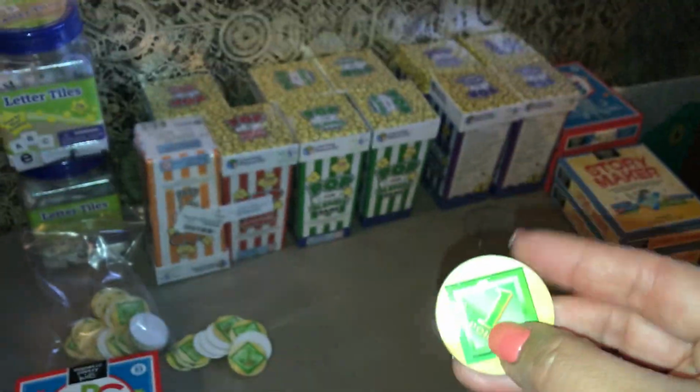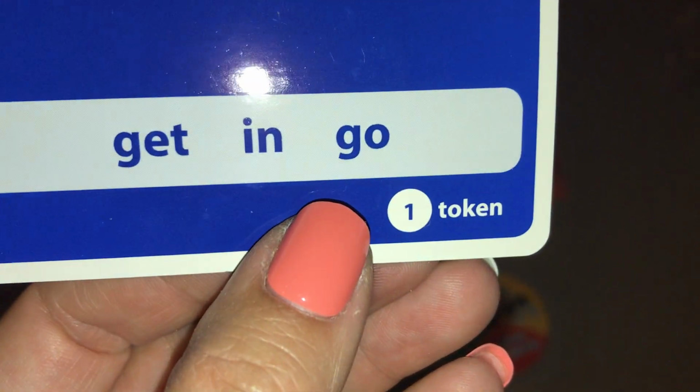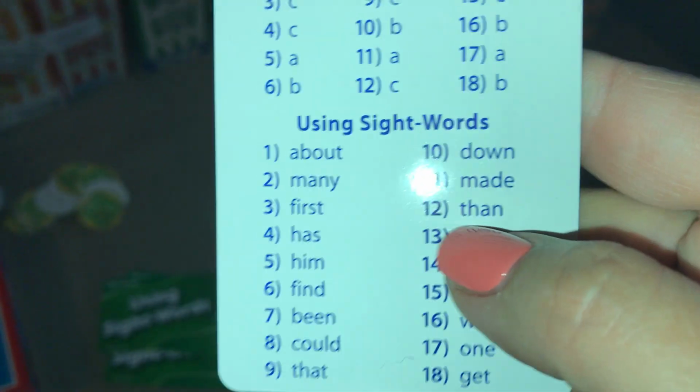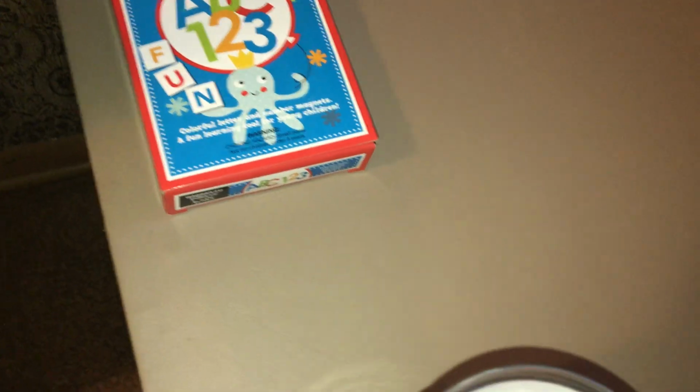But this game does come with tokens, and so you get to have a token. Actually, these have different token values. So this one says you get 1 token. I just want to show you that in here, let me go to a different pile. There are some fun things like lose 2 tokens. There's things like skip a turn, things of that nature. But this one little answer card has all of the answers for all 3 of the piles. And so you'd want to make sure you stack up those 3 decks of cards. They go back in the bin. All your tokens would go back into the bag. You would put your bag back in, put your cover on, and there's your game.